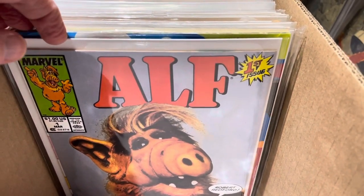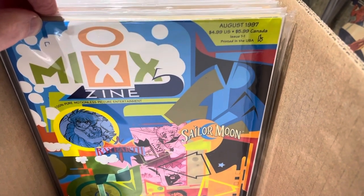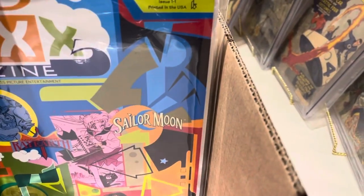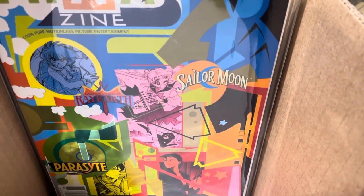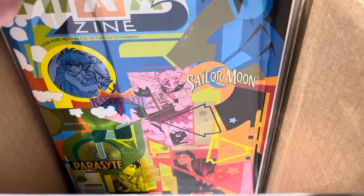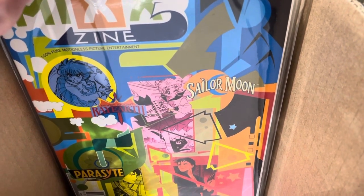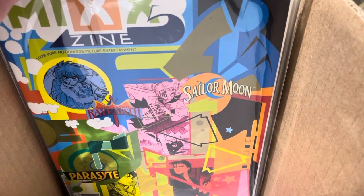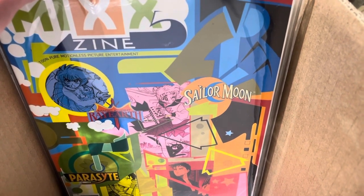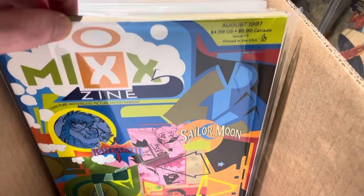Okay, so Elf #1. And this is Mix Zine. And this is the first appearance of Sailor Moon. It's also the first appearance of Parasite. If you're a big anime fan like I am, you would know that Parasite is one of the best animes that I've ever seen, actually. I really like the anime. Death Note would be another one I really like, but Parasite is brilliant. It's basically an alien takes over this guy's hand, and he basically has a parasite, and he has to go around fighting other parasites, and it's kind of cool. So this is Mixed Comics.